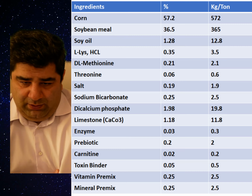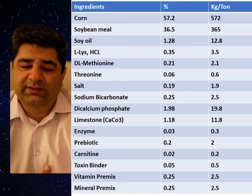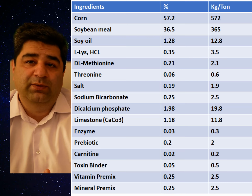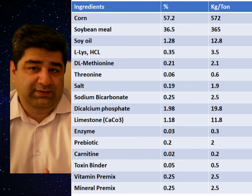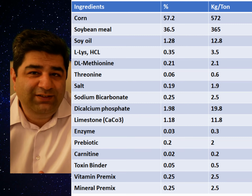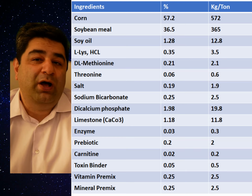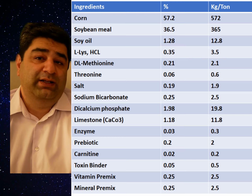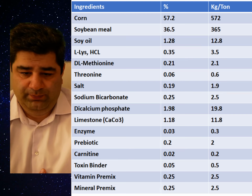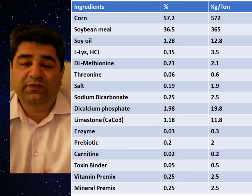So, as you can see here, we do have energy ingredients, for example, corn and soybean oil. We do have protein ingredients, soybean meal. So, if you are going to convert this starter diet to a super pre-starter diet, you need to substitute soybean meal by soy protein concentrate or animal plasma or wheat gluten or any purified protein source.